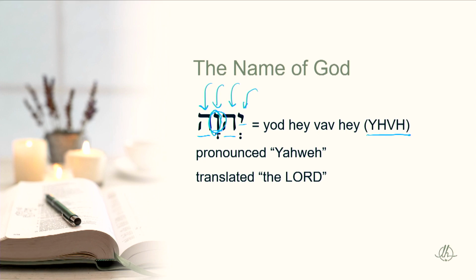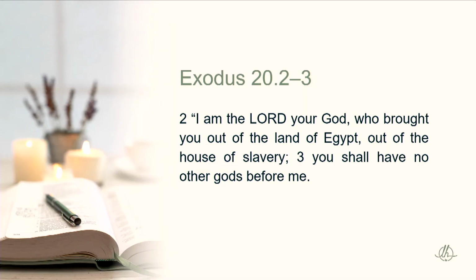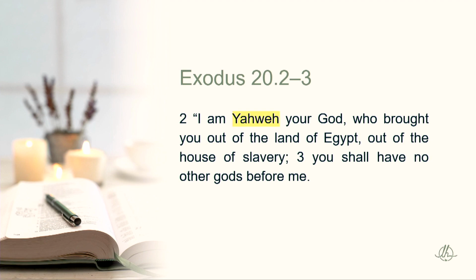And that's translated in most translations, not all, as the Lord with all capital letters. Now, this name of God occurs over 6,000 times, almost 7,000 times in the Old Testament. And so I'll show you an example. Exodus chapter 20, verse 2 says, "I am the Lord your God who brought you out of the land of Egypt." If you read that with his proper name in it, it totally gives clarity. I am Yahweh your God. So we went from something vague to something specific.